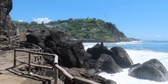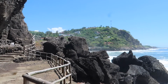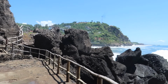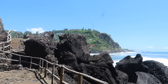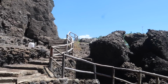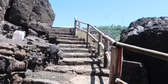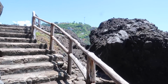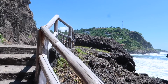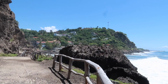And then you can see behind me, it looks like a little island, but it is attached to El Salvador. It is El Salvador, right? So behind me you can see what looks like an island, but it's not. It's El Salvador, of course. It's a lot of homes, probably homes that are thousands and thousands of dollars, and they have an amazing view. Amazing view, look at this.